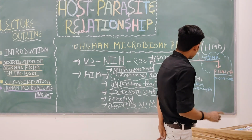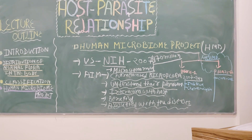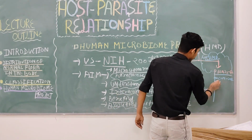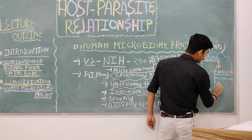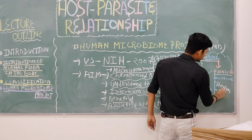Understood? The aim of this second phase is generating resources to categorize the microbes and enlisting the data on the role of the microbiome in health and disease. Their aim is to understand how these microbiomes are involved in the maintenance of health and in disease.